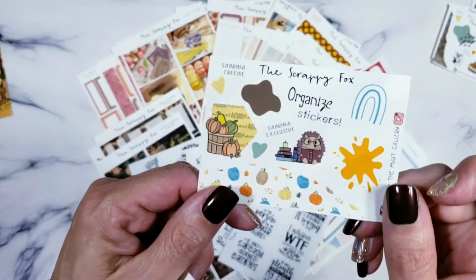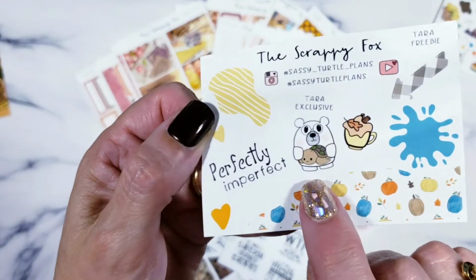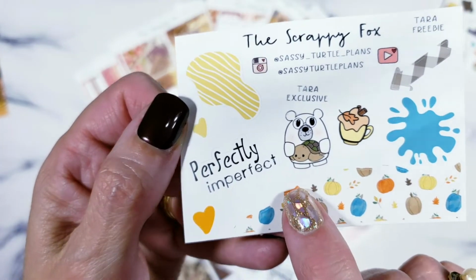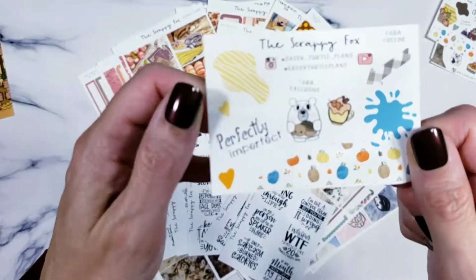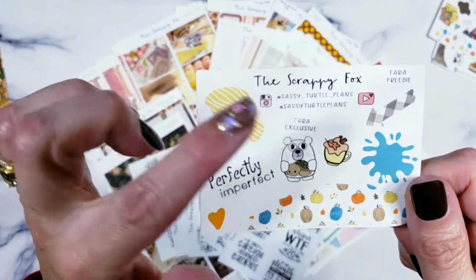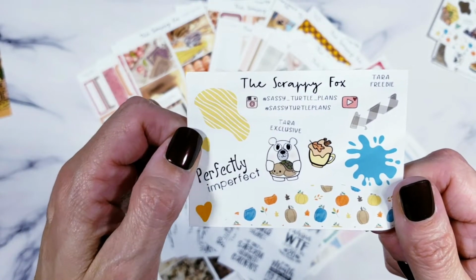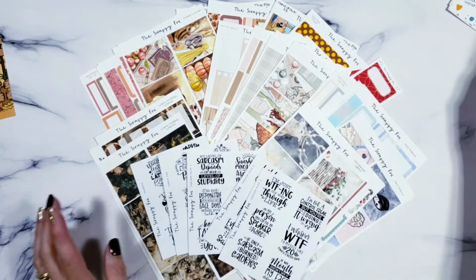And this is the newest PR girl. She is fantastic. And then we've got Tara with her turtle. We recolored it to more like fall colors, darker with the brown and then the darker brown and the green. And then she's got her Perfectly Imperfect, and she is Sassy Turtle Plans, both Instagram and YouTube. So that is all of the new PR freebies.